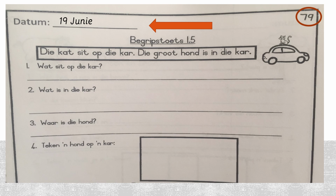All right. Do you know what the story is about? Think about the words that we looked at, die woordeskat. Die kat. What is that? The cat. Sit op die kar. Sit, sits. Op, on, die kar, the car. So we've got a cat sitting on a car, just as you see in the picture in die prentjie.